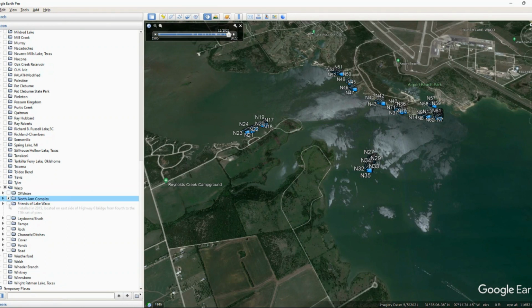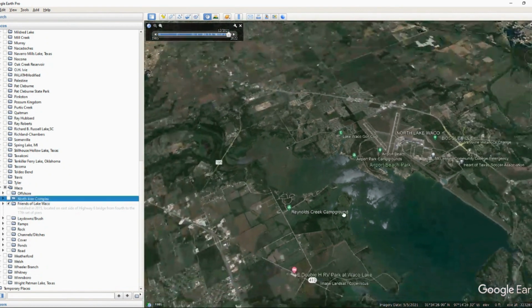All right, then the next would be the Friends of Lake Waco. These are also additional brush piles that are out here. These are a little bit further down in the lake.